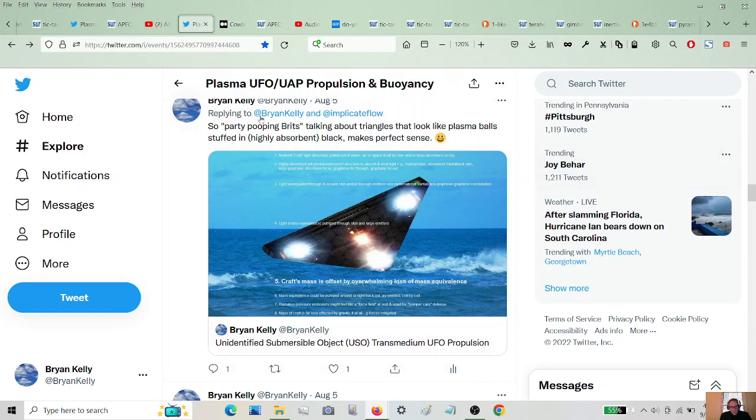So I use that to... Oh, they're talking about triangles. And I'm saying, yeah, that makes sense. Plasma balls. One way to perhaps configure these UFO, UAPs, USOs underwater would be to take plasma balls and stick them in a triangle. There's a little square there for extra horsepower, whatever that is.